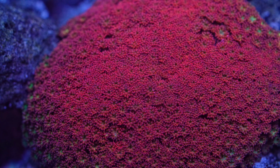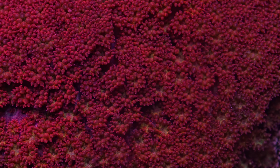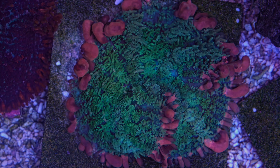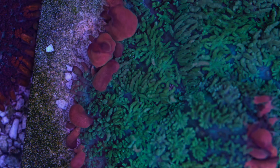Got a lot of work to do in this tank. Right now there's a lot of corals on the sand bed. Kind of looks like a coral shop, to be honest. So as things get settled in well, I'm going to start putting more stuff on the rock work, and just seeing where it fits in, where it's happy.